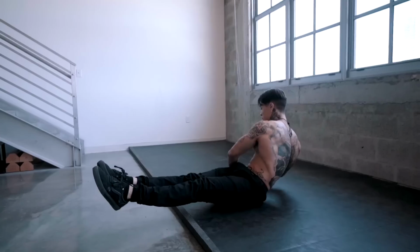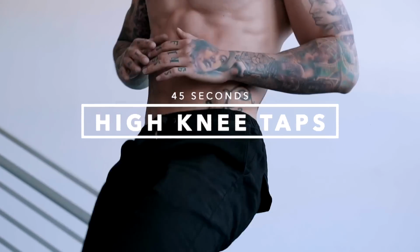So if you guys are ready to get this workout started, go ahead and clear an empty space around you. If you need to stop at any moment, go ahead and take a second to catch your breath, but then keep on going. You're really gonna wanna keep up your intensity for this to be as effective as possible. So get ready to follow along. We're gonna go straight through the whole entire routine. The first exercise we're gonna have is high knee taps. Let's go for 45 seconds.